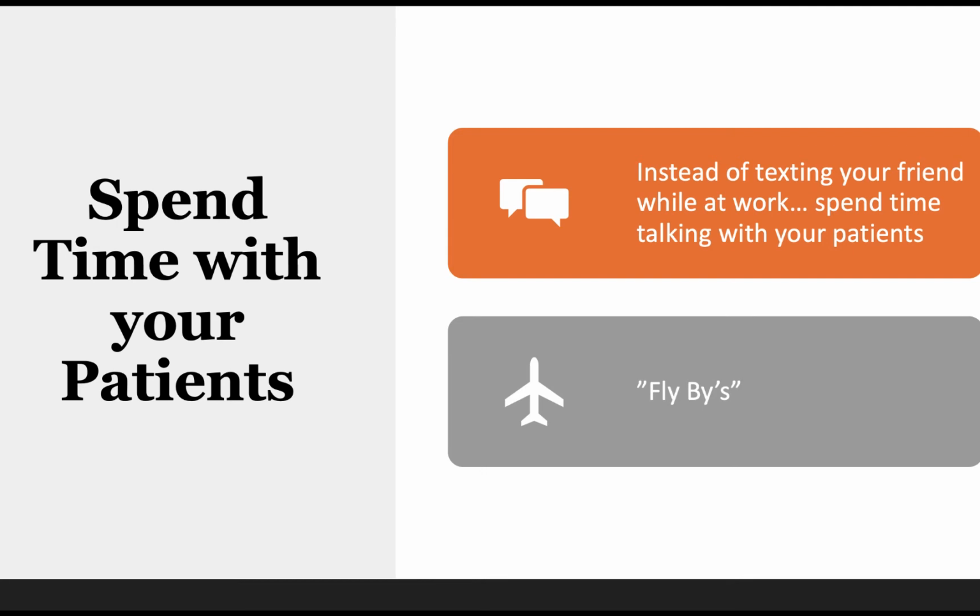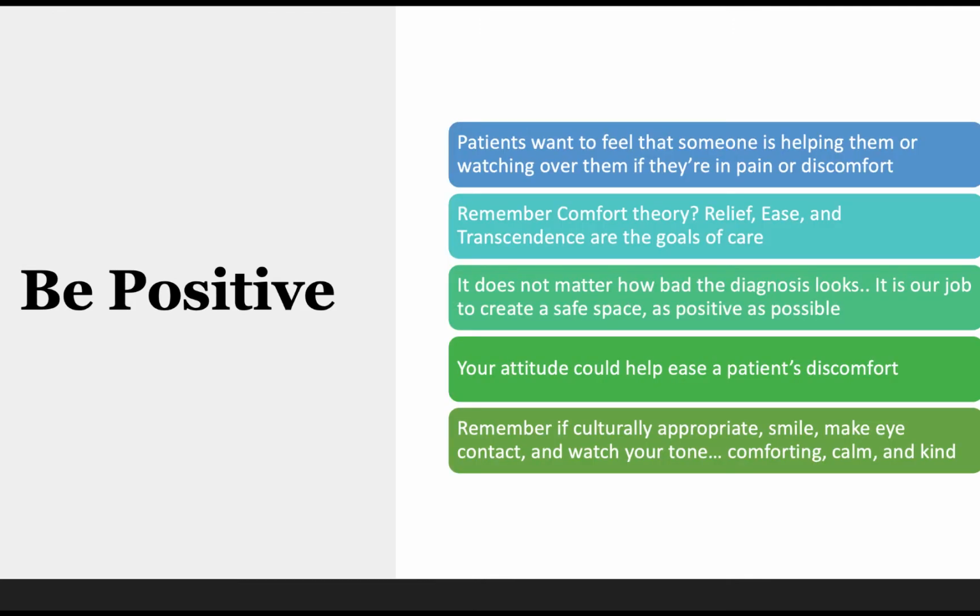20 seconds to tell a patient and their family you care about them. And if you can't meet their needs, get someone to meet the need for you. And then be positive. Patients want to feel that someone is helping them or watching over them. If they're in pain or discomfort, they can't just be sitting there suffering by themselves. That's our job. Remember, comfort theory, the 3 central attributes of comfort theory are relief, ease, and transcendence.